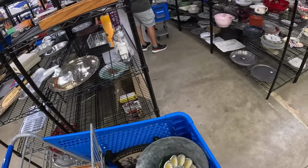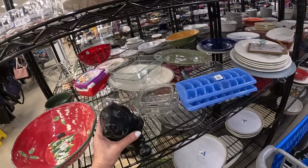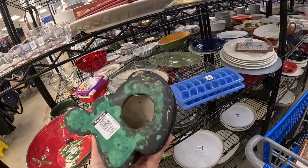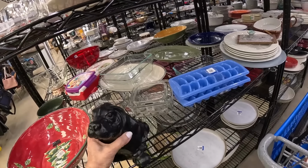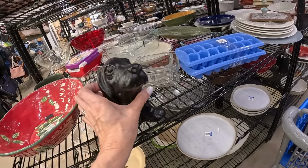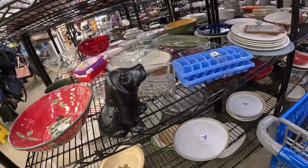And let's go down the dishes aisle. Okay, the store is quite crowded, so it's getting a little bit hard to film. I'm always in the way. Other people are fine, it's me that's in the way. $2.99. You can see that the vintage felt has been pulled off, and from a distance I thought he was a seal. Just a hobbyist piece, really cute. Look at those long ears. But unfortunately, he's not in great shape.